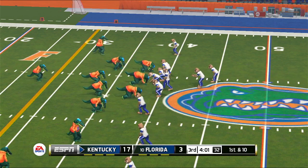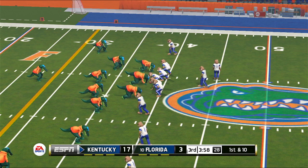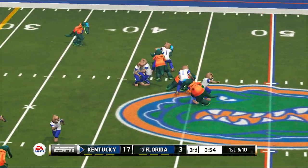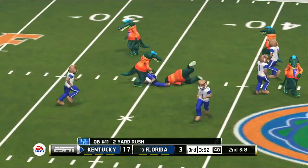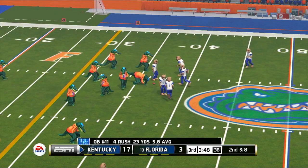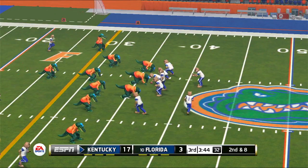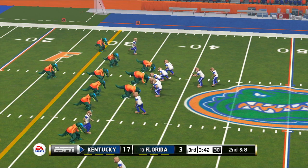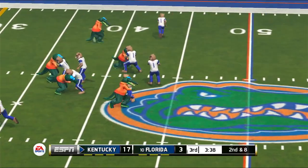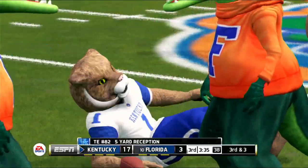Empty backfield, quarterback in the gun. 5 wide receivers. Scrambling around, and they make the stop at the 37. He gained a couple of yards on the keeper. They'll spread the field with 5 wide. Mike 12. Got it and brought down immediately.